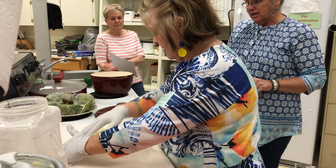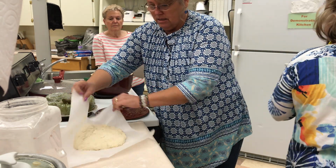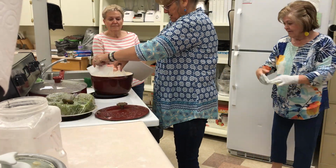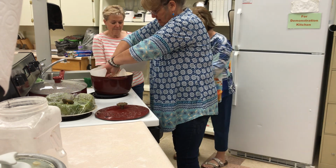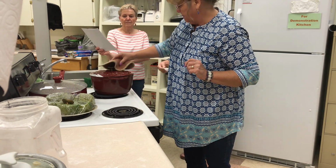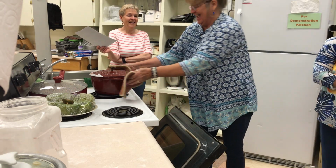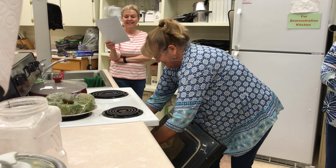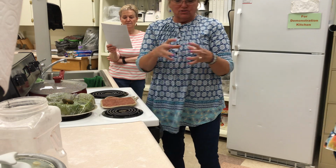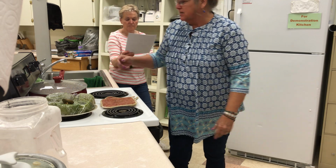Okay, so now what we're going to do is keep it on that parchment and lower it down into this pan. It just helps from sticking. Shall we do a dance? So did you flatten it out, Debbie? Yeah, and you don't have to flatten it that much, usually just a little round ball, but if you flatten it out, usually it'll go wider. So it just depends on your preference.